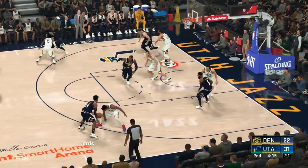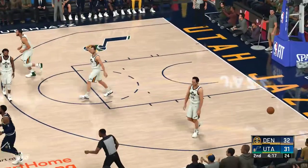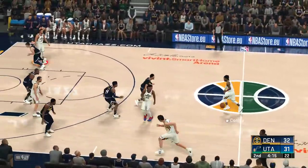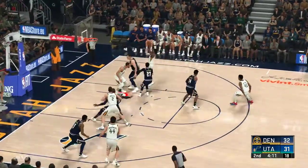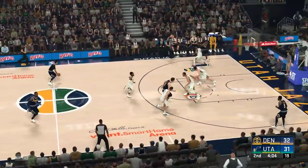Now here's Barton. And the shot clock expires. 24-second violation. Conley against Murray. Lets a floater go. It's hauled in by the Nuggets. Millsap's got 4 rebounds now tonight.